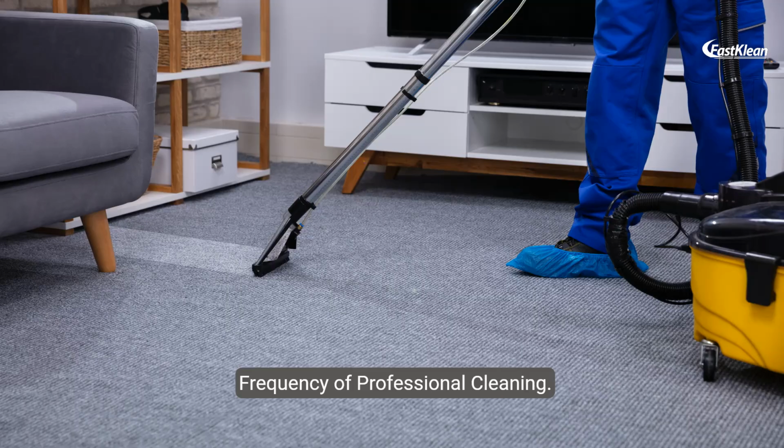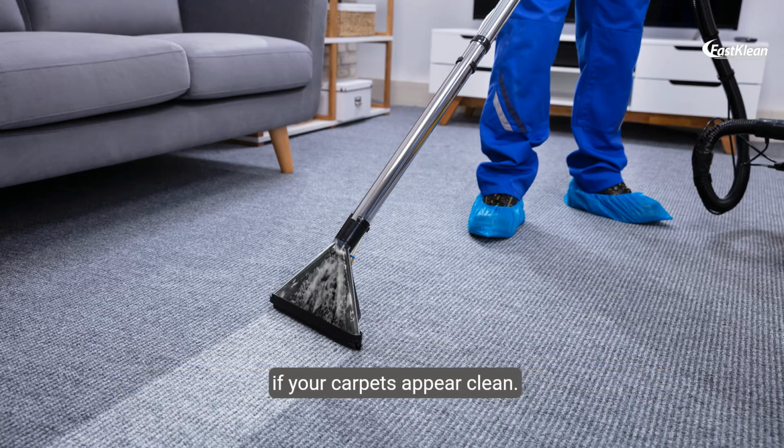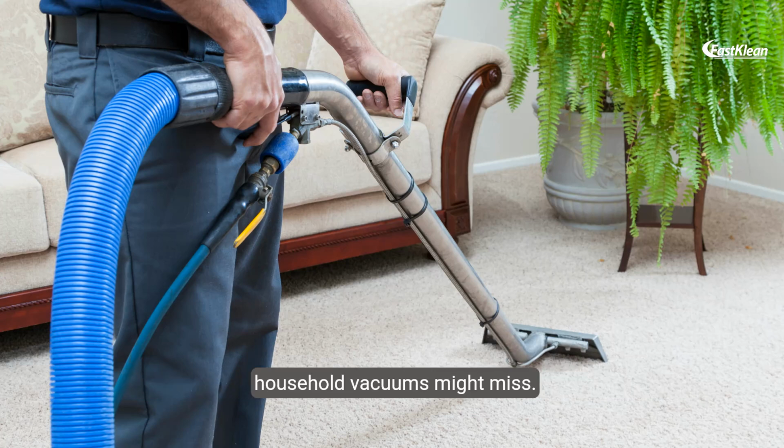Frequency of professional cleaning. While regular maintenance is crucial, it's also essential to schedule professional carpet cleaning at least once a year, even if your carpets appear clean. This deep cleaning can remove embedded dirt and allergens that household vacuums might miss.